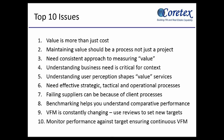The maintenance of value should be a process and not just a project, and therefore you need to have rigorous processes in place to ensure that ongoing value is maintained. The sort of environment where you have a supplier bidding and then goes away for 3 years until the next bid, and you're hoping that you're aligned on value, is just something that shouldn't be happening. As an organisation, you should be monitoring value on an ongoing basis.